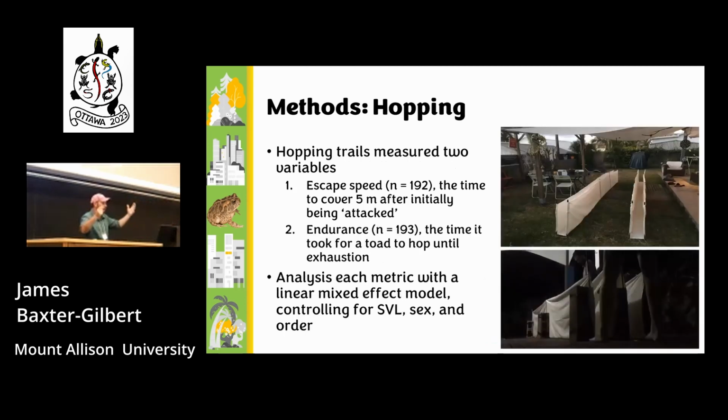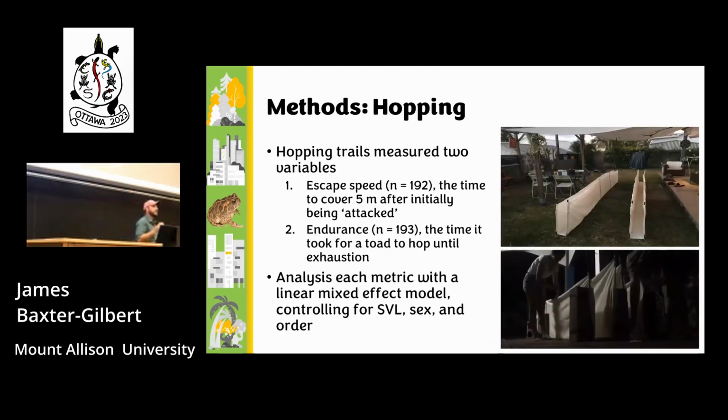We then went out and actually captured toads and did a number of hopping trials. So one of them, to look at speed, we'd take a toad and place it in these 5 meter long racetracks and we'd chase it. It's a paintbrush on a bamboo stick and you chase the toad. The first 5 meters was that escape speed. If a predator showed up, how fast could you get away? We then continued to chase them back and forth until the toad could no longer hop. It reached an exhaustive point. We roll it on its back and it just said, kill me now, I don't care.